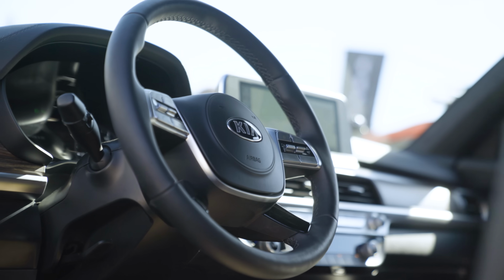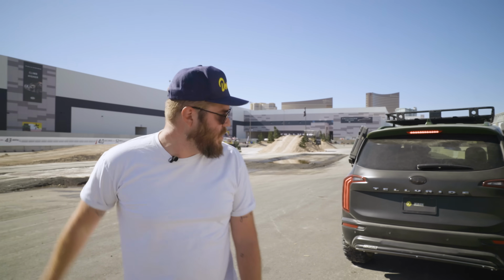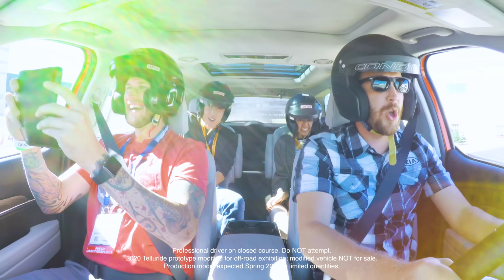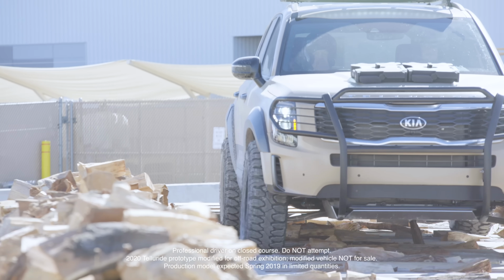These dudes went nuts. They built this huge dirt course. There's 7 obstacles in the Telluride exhibit. Articulation bumps. Water fording. Sand pit. Mountain climb. The bank turn. Tabletop jump into the log pile.